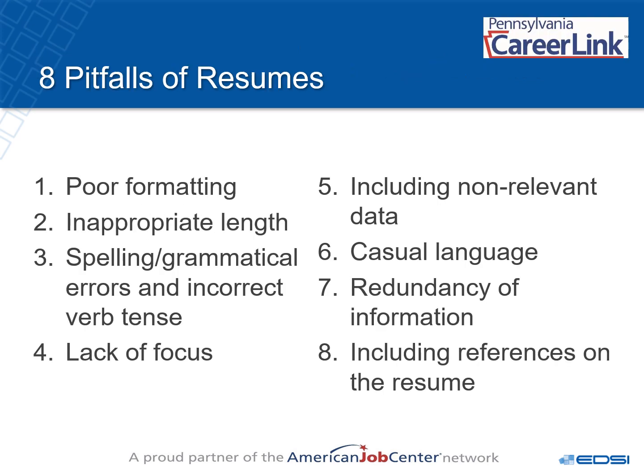So let's go ahead and look at the 8 mistakes of resume writing. Resume writing mistake number 1, poor formatting. Okay, you want to make sure that you have someone look over that and that all the lines are appropriate, all the bullet points are correct. So that's something that you want to have reviewed.